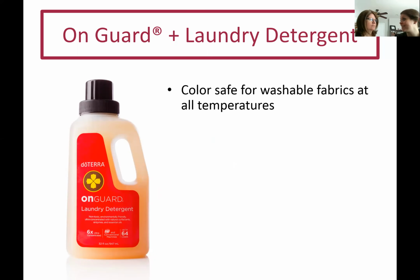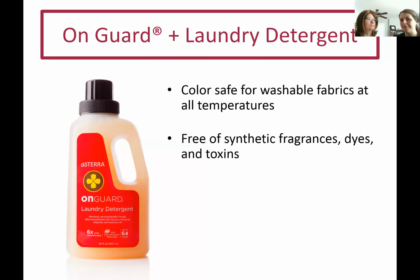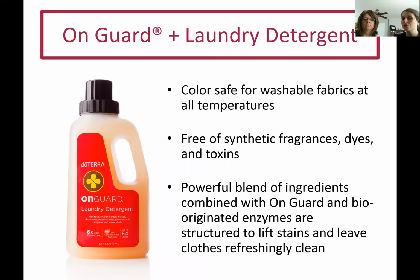We talked about this already. This is great. It's enzymatic. This is the laundry detergent. It's safe for all of your washables, even your delicate hand washables. Doesn't fade them. There are no synthetic fragrances or dyes or toxins in it. And it's an enzymatic cleaner, so it literally lifts stains and cleans your washing machine while you're at it. All bonus.